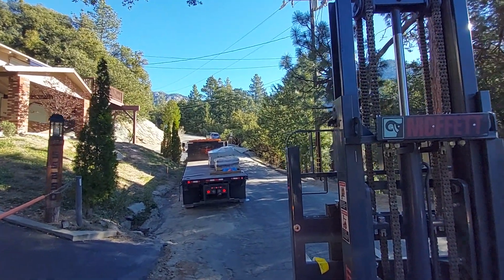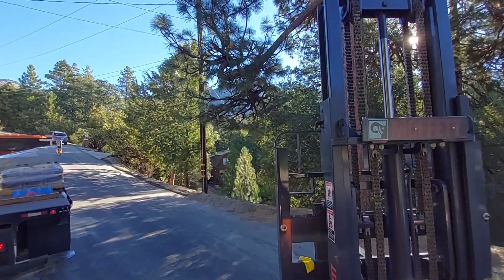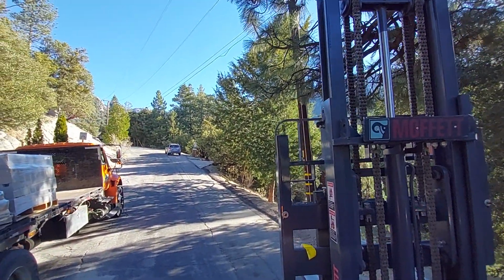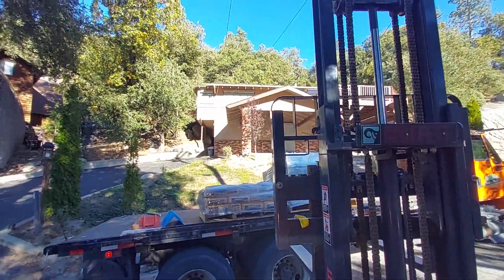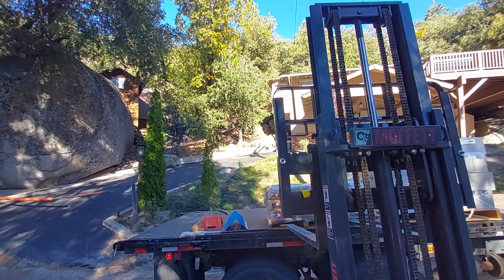I just made it to my second delivery of the day up in the beautiful mountains. And this would be Idyllwild, Pinecrest area. I have just a couple pallets to deliver. Customer's not here, wants it dropped off in the driveway. These driveways are pretty gnarly.